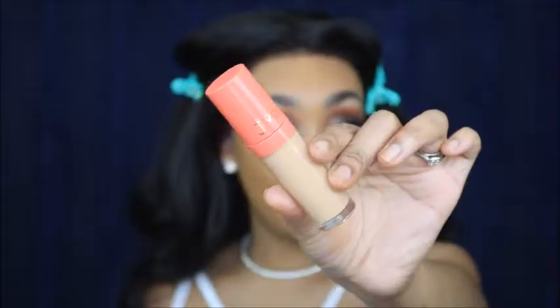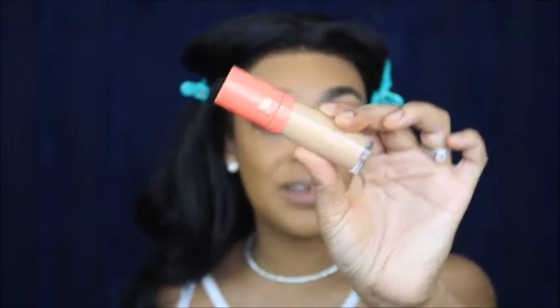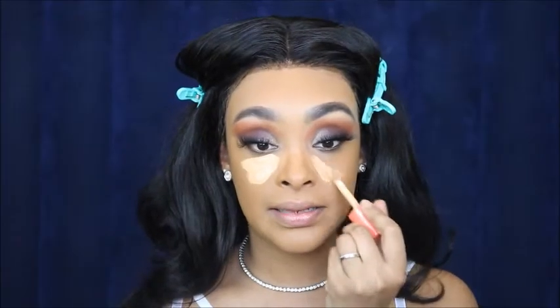I do have the shade 16 here. How cute is this packaging, guys? I think it is so cute. It's so fat. I love that, and it has that pretty top again with the corally type of color. Wow. Okay, this is a little bright, and I can already tell off the bat this is going to be super duper full coverage.